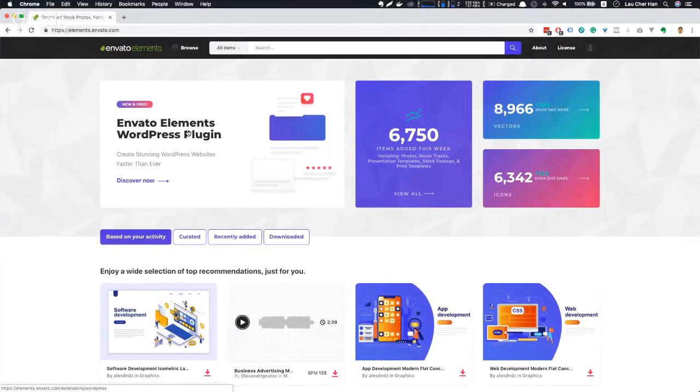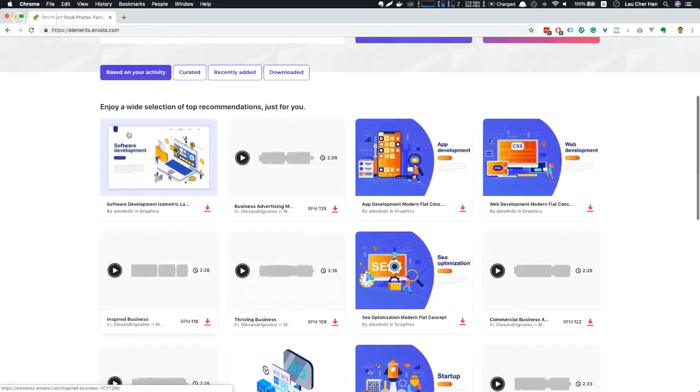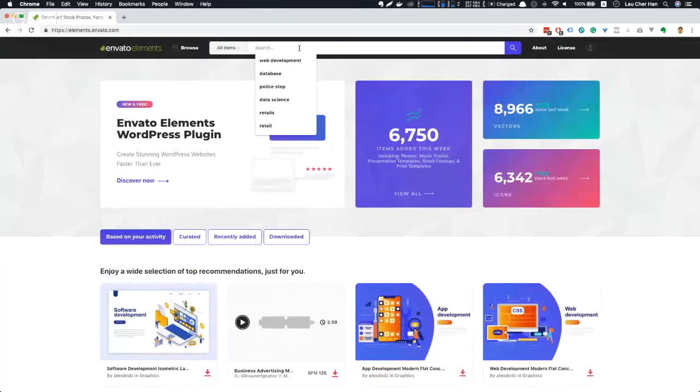I'm good with product design, product thinking, but when it comes to things like colors, graphics, that sort of stuff, those are the things I'm terrible with. So I'm using external websites like Envato Elements. It has a lot of templates and graphics for you to choose from at a very low price. We only pay about 20 or 30 per month. You can look at the pricing.